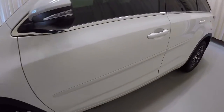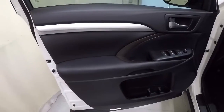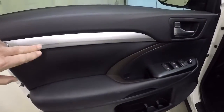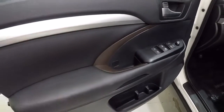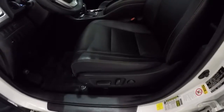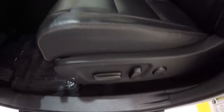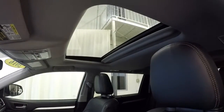Let's go ahead and take a look on the inside. It's got the black on black door panel. Nice silver accent here. The brown. Really sharp. Power windows, power locks. Alright, black leather seating. Kind of got the brown stitching. Really nice leather seats. Alright, power driver seat. It is equipped with the sunroof as well.